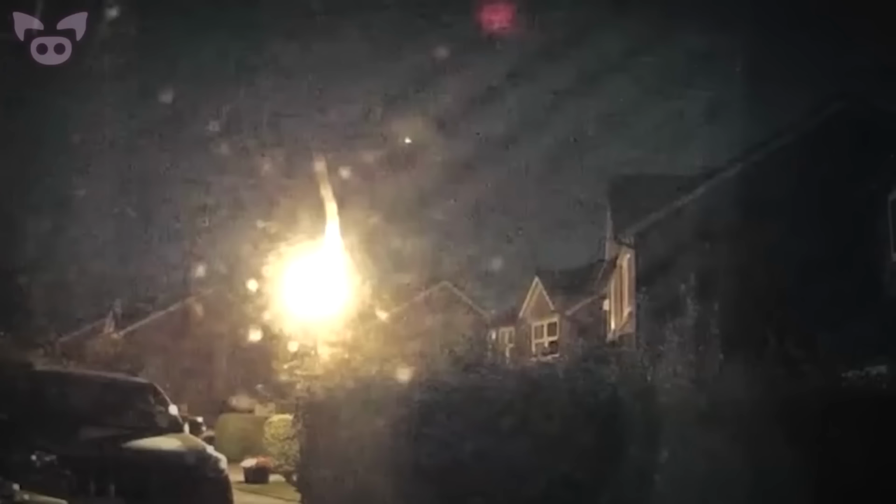As you can see, a light can be seen in the sky emerging from behind the houses in the distance. It disappears behind the houses once again, only to reappear to the left soon after. It then does a 180 degree turn and begins flying back in the direction it came from.